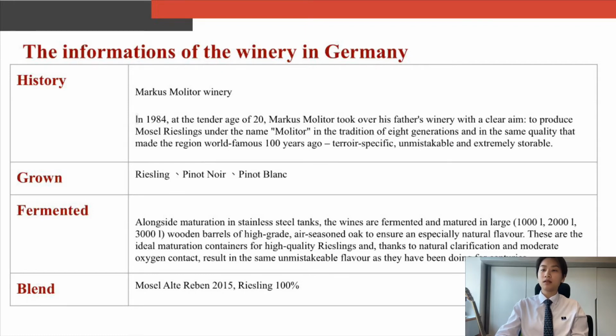They grow Riesling, Pinot Noir, and Pinot Blanc. The fermentation and maturation are in stainless steel tanks. The wines are also fermented and matured in large 1,000, 2,000, or 3,000 liter wooden barrels of a higher grain, air-seasoned oak, to ensure and especially preserve the natural flavor. These are the ideal maturation containers of high quality, allowing natural clarification and moderate oxygen contact, resulting in the same unmistakable flavor as they have been doing for centuries.